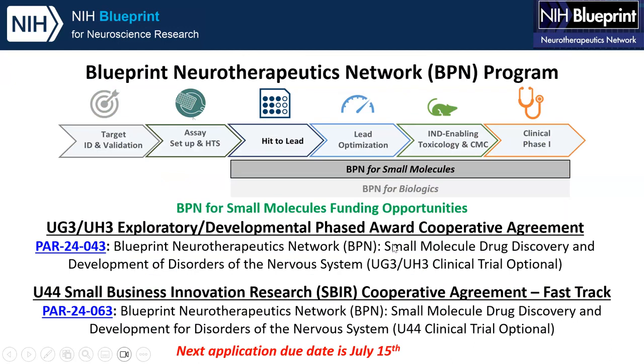So let me introduce you to the Blueprint Neurotherapeutics Network. It is what's known as a cooperative agreement. And as a cooperative agreement, that means that there is substantial NIH interaction on your program after it gets funded. And we'll talk a bit today about what that looks like. And know that there are two funding opportunities. One is an SBIR version, and the other is a non-SBIR version.